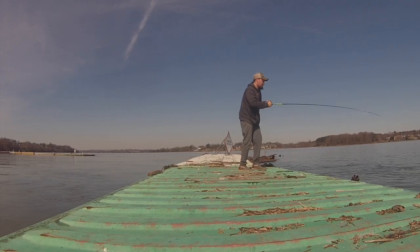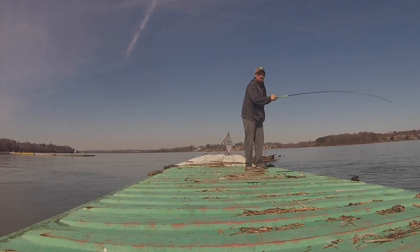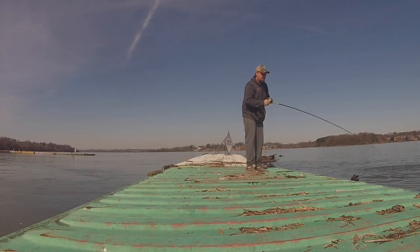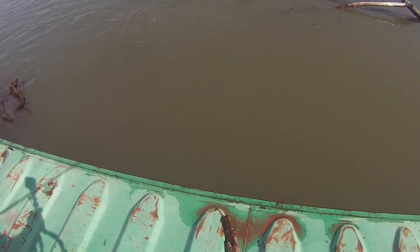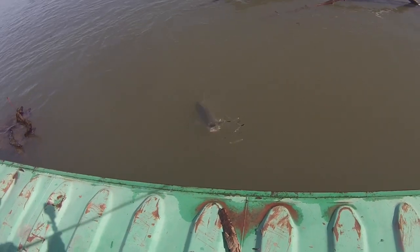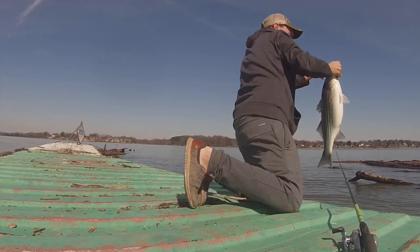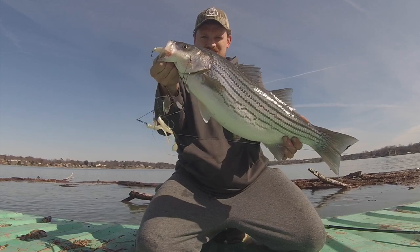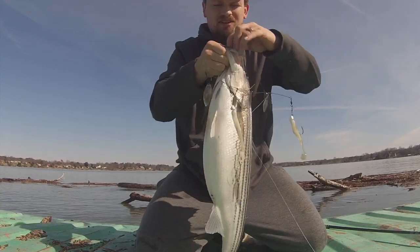Nice. I'm keeping this one. Hope you're still on. Eight pounder. Good size fat striper. And he's coming home to be fillets.